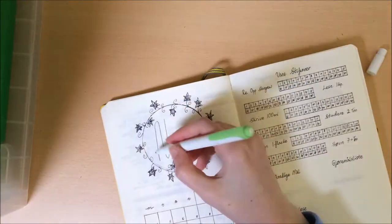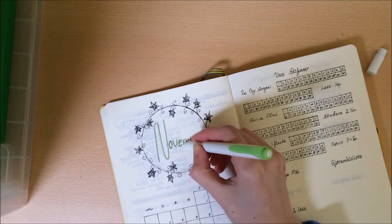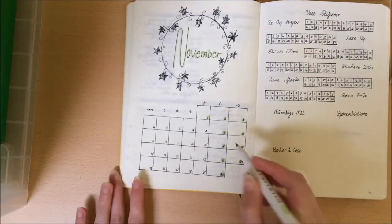Now it's time to add colour. Since I've already done purple and last month's theme was grey, I decided to go back to a bright colour, this time choosing a light green to keep in theme with my ivy.